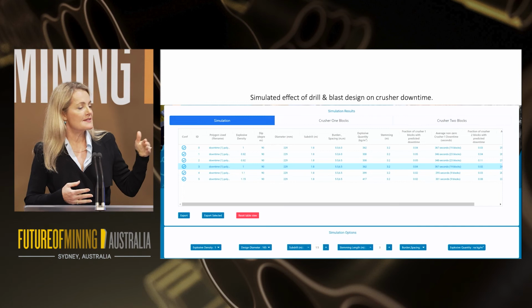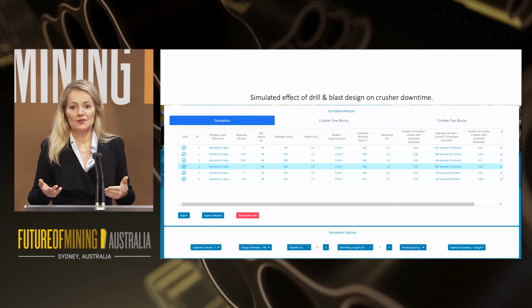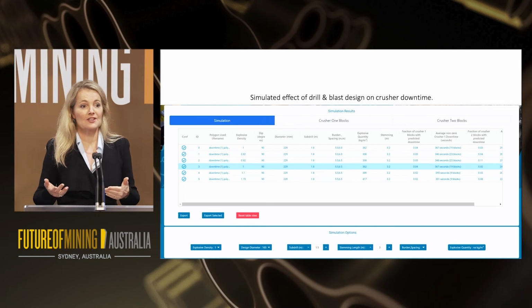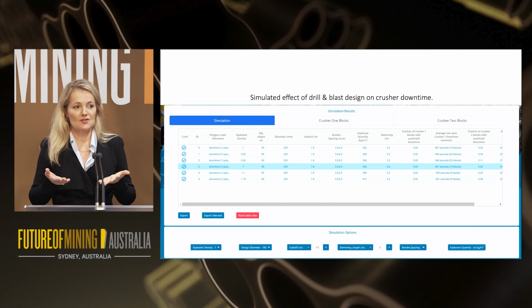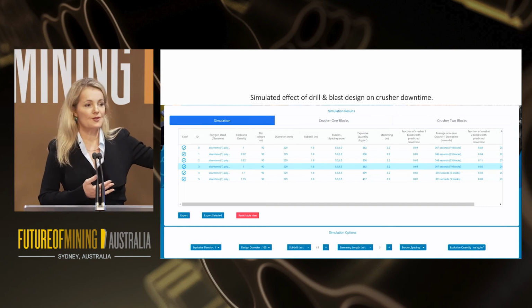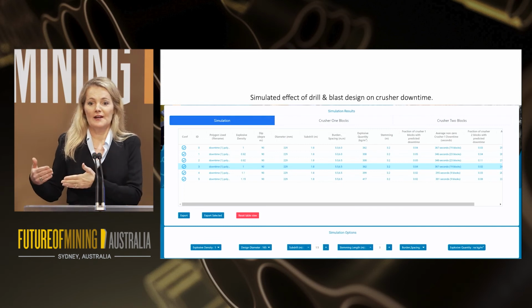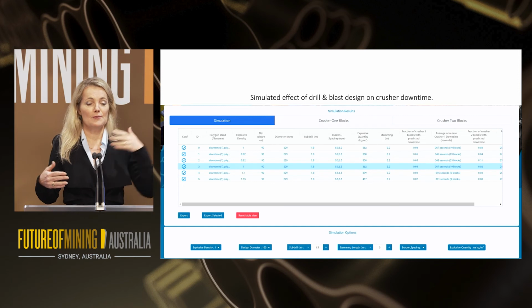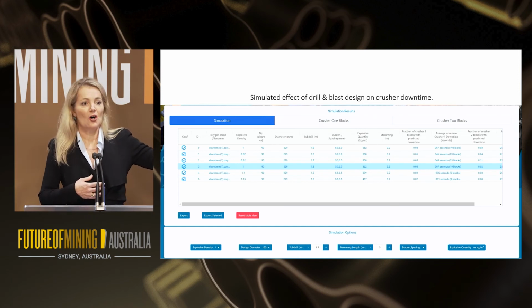And what this means is that it's becoming more and more difficult to get drill and blast engineers across the world, actually, not just in Australia. So this is a way for the most experienced drill and blast engineers' experience to be captured by the machine learning models. And then when they're not on site, you've got a junior engineer, they're able to run this type of simulator and see what the effect is on performance.